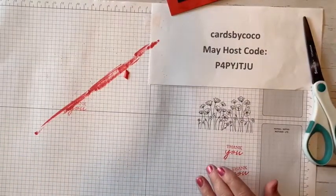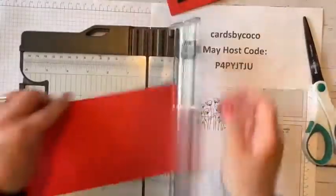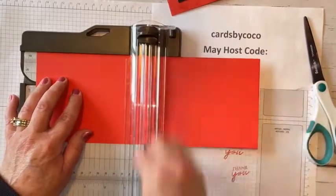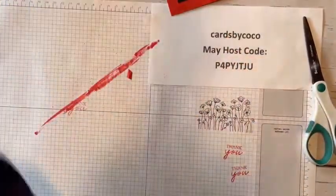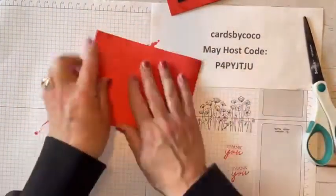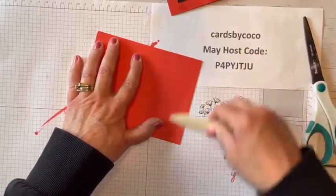Okay, so here's my, I'm gonna make another card base. I flung my original out of the way. Let's just do this one. And we'll do another one. Like I said, none of my card bases ever go to waste, because I use them all the time. So I like the monochromatic look.